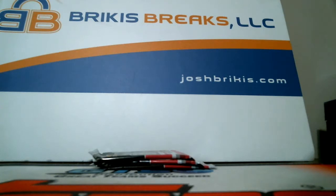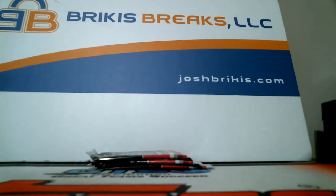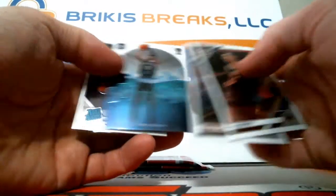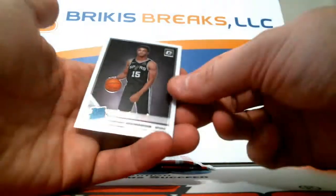Yeah, what you want, J. Brad? What you want? How's that Panini One-on-One basketball look? I got a bunch of those. Just came out. Kyrie Irving insert, and Weatherspoon on the rated rookie.